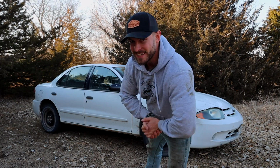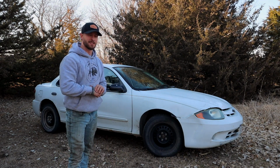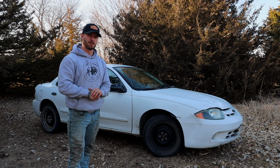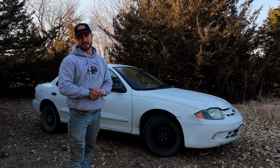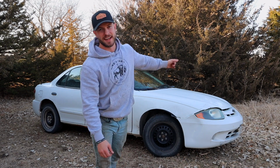I'm excited about it. Honestly, it's a fun little car. I don't have barely anything in it for money, so I'm not afraid to beat it up a little bit on a gravel road and just have fun taking it hunting. It doesn't have to be flashy. It just has to haul a turkey, your hunting gear, and a couple of buddies.